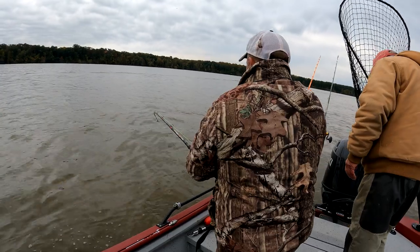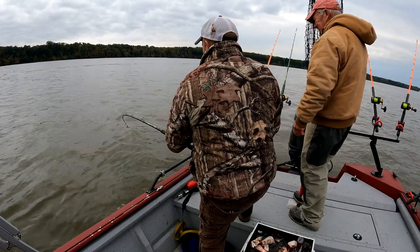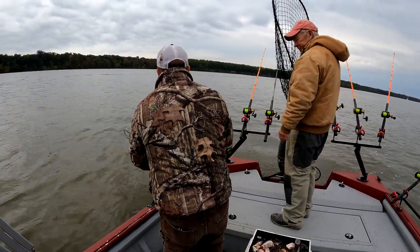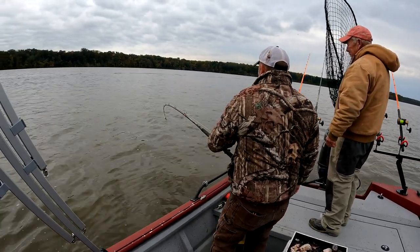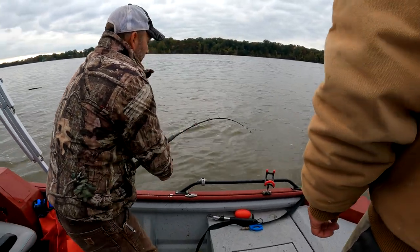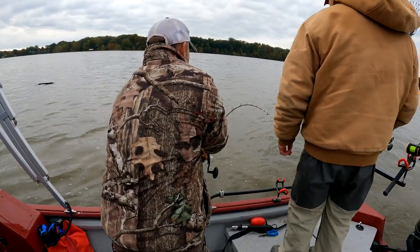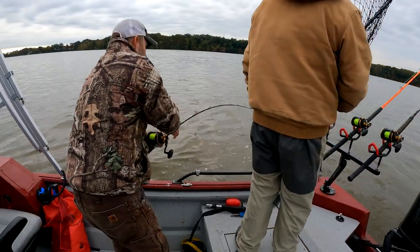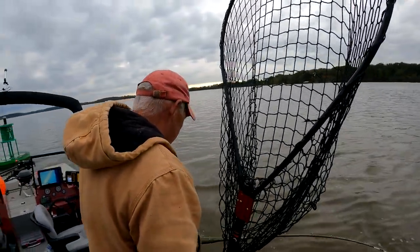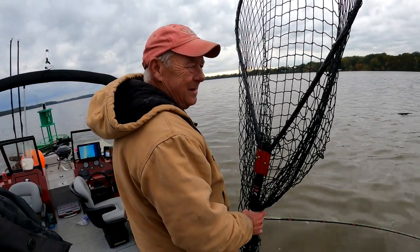There we go. We're back in business now. Got old Greg down there where he can do some work. Had a cold front come through last night, and these fish are actually wanting some smaller baits. Gotta give credit to Bob for that. Whole first spot, he was like, we need to make smaller baits.